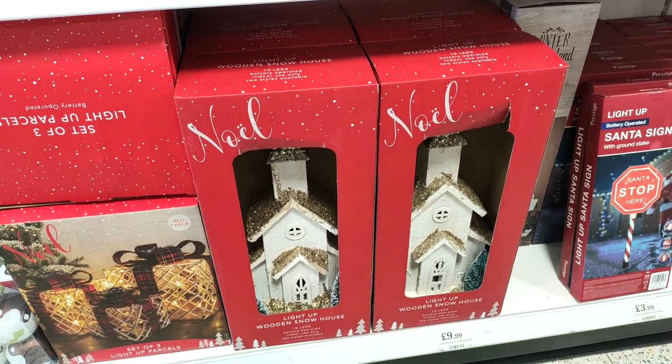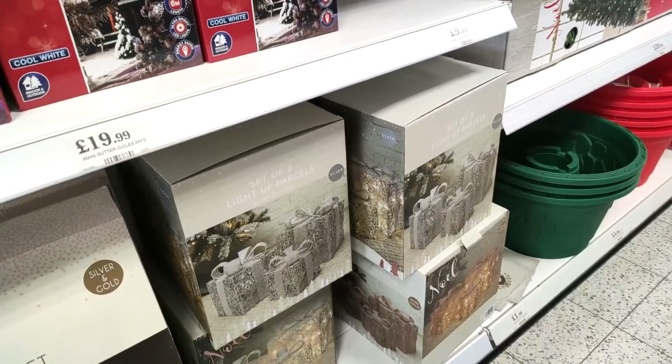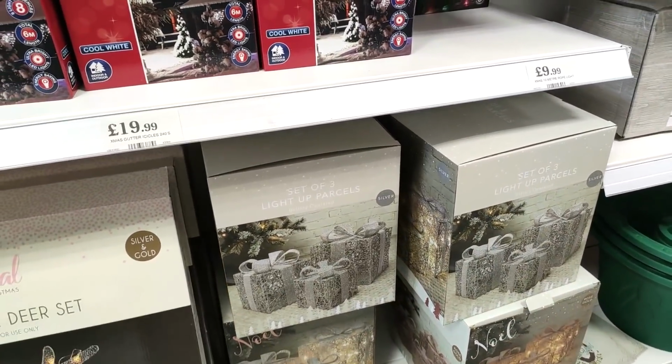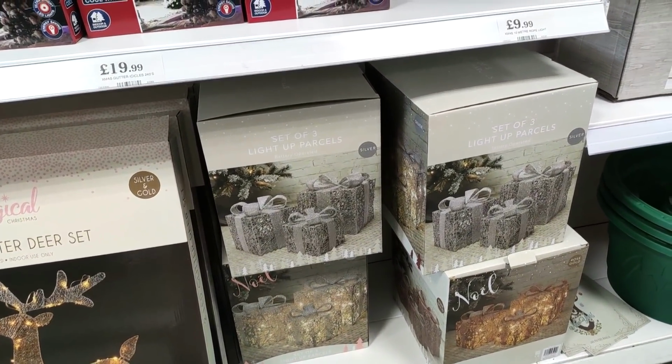And then I loved this white and gold house. I just feel like that would look beautiful if you've got a lovely mantelpiece. And I feel like these sorts of presents are really good to put around at the bottom of your Christmas tree to hide the base.